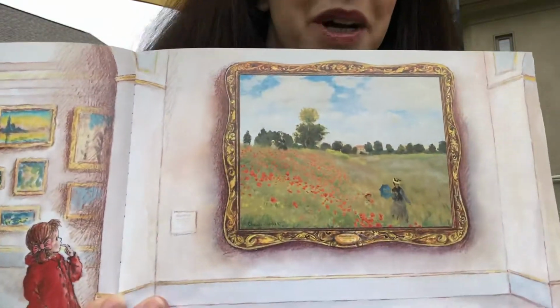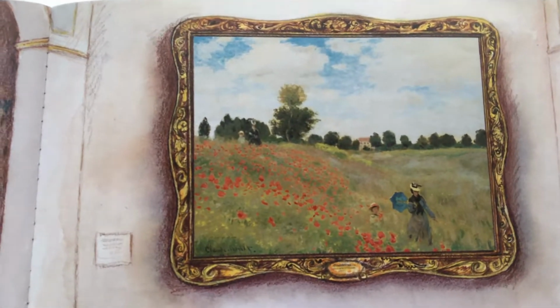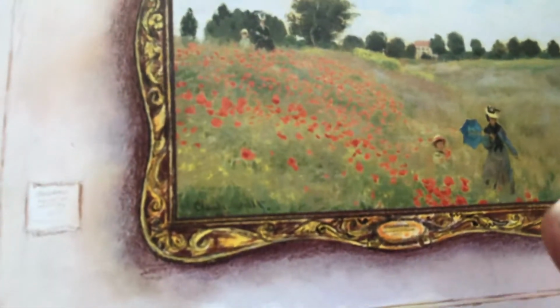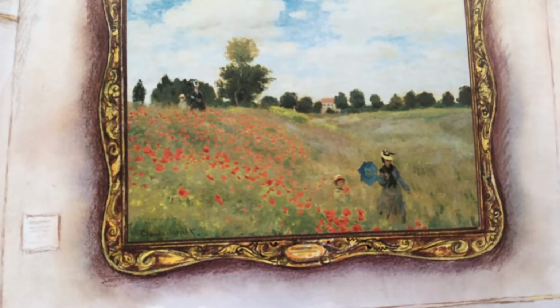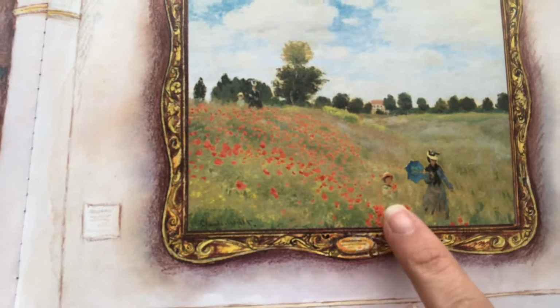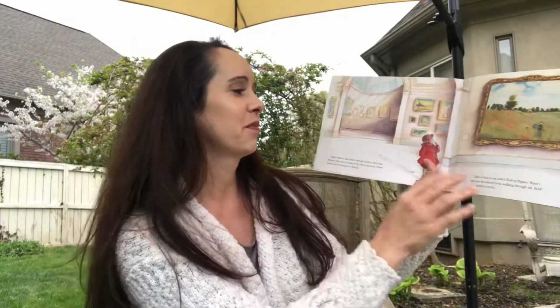Now, Poppy's what my kids call their grandpa. But this isn't a field of grandpas, it's a field of red flowers. Can you see them? Those are poppies. Field of poppies. Do we recognize the little boy? Is it Jean? Let's find out.